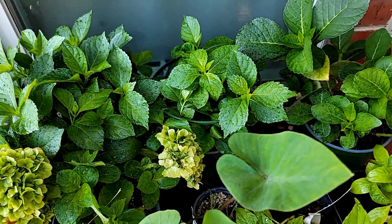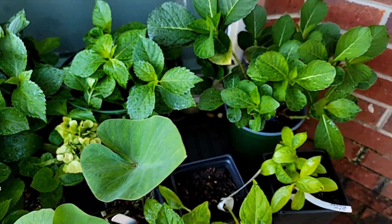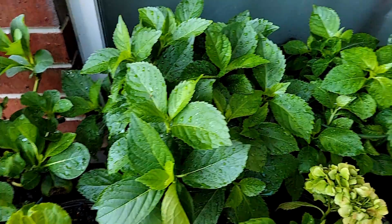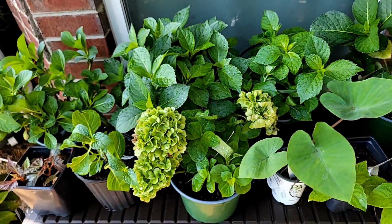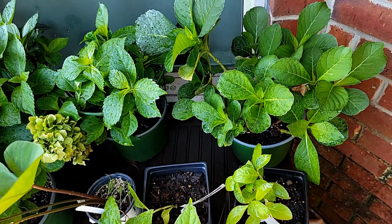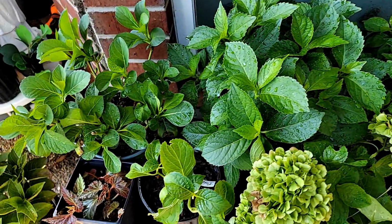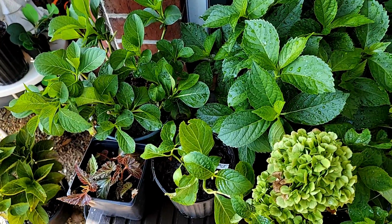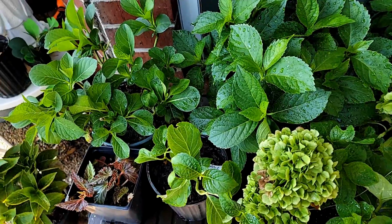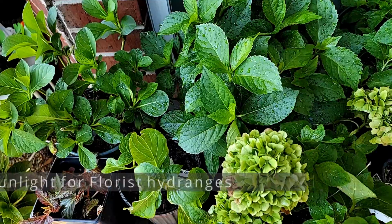But these are actually the florist hydrangeas that I bought in spring. It finished. It was looking like this. You see, it finished the bloom, and I cut it off. And look at how beautifully they grow. And again, do not put them under the sun. You put them in the shade area, fully shade is fine too. If you don't get any single sun, that's fine too. Just make sure it's in a bright light spot. These florist hydrangeas will not tolerate any sun at all. Just don't do that. Even in the spring, don't put them under the sun.